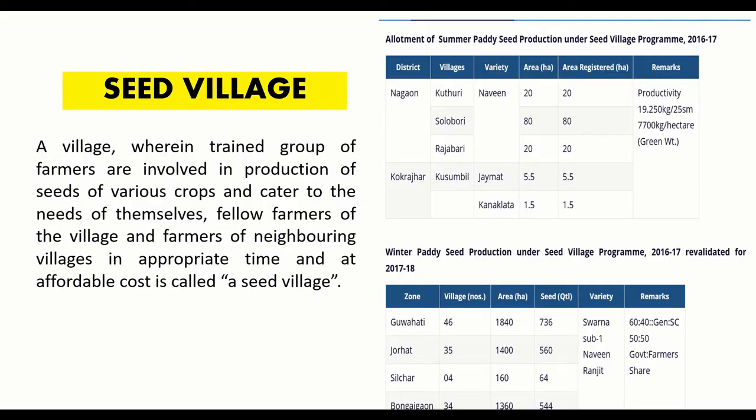The seed village is a very important concept, which can be employed for many villages growing marginal crops. Any institution or private firm can engage farmers' fields to produce high quality seeds. You can see the example of a region of Assam, the allotment of summer paddy seeds under the seed village program in some villages such as Kuturi, Solobori, Rajbari in Nagaon district, and Kusumbil in Kokrajhar district. Varieties such as Navin are grown in these villages, and Jaimat and Kanaklata in others, and productivities are given here.